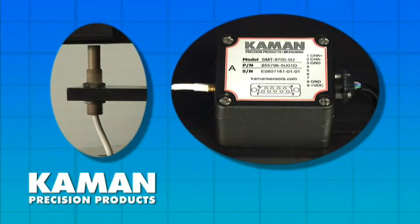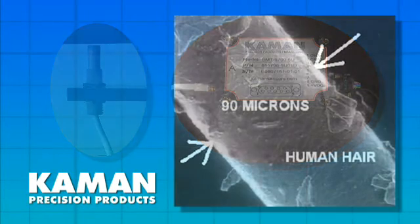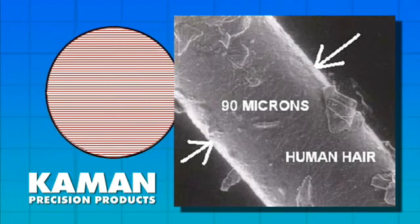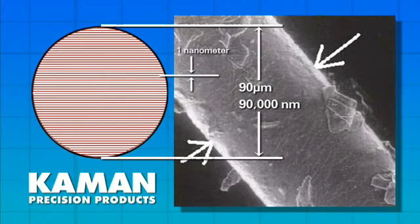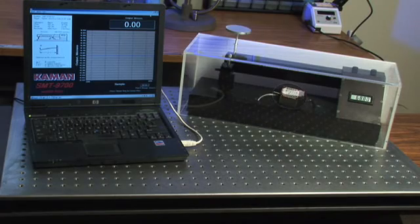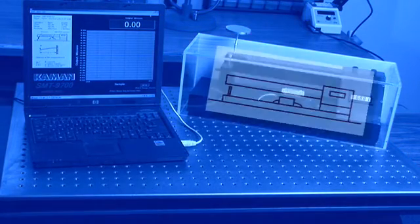Kaman's SMT 9700 high-performance displacement sensor leads the field with its extremely low noise floor and extremely high resolution, in some applications less than a nanometer. The size of a nanometer can be illustrated to some degree by referencing a human hair, which is roughly 90 microns in diameter. If you were to divide a hair into 90,000 slices, a single slice would roughly equal 1 nanometer. We can demonstrate the performance of the Kaman SMT 9700 using this physical test arrangement.